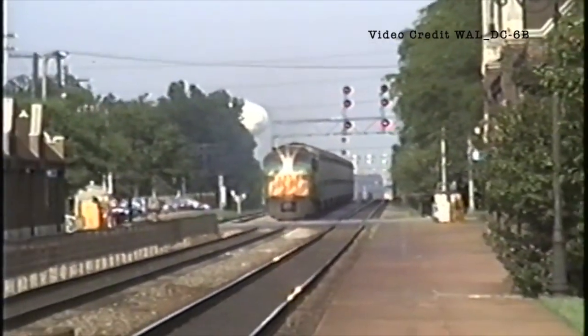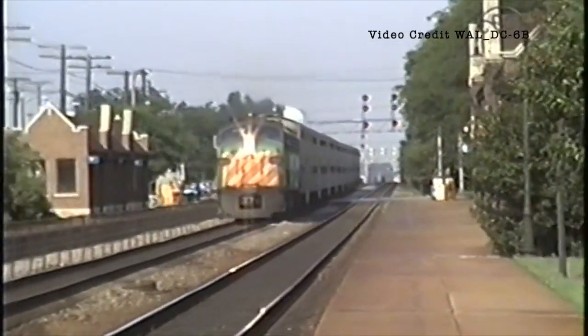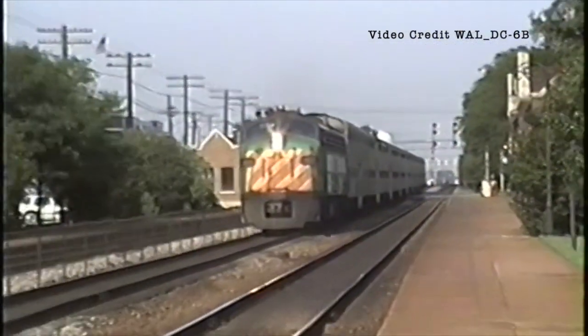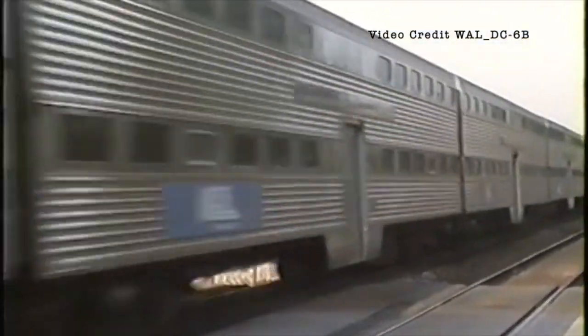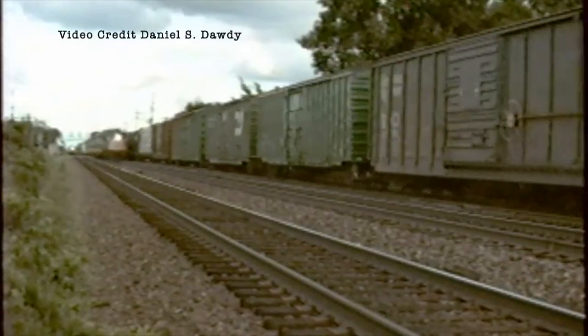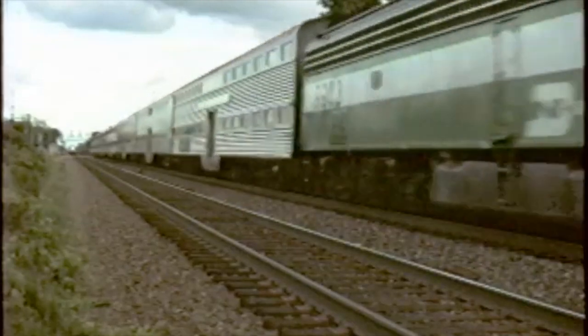As time went on, Burlington Northern's E-units gained a serious following from rail fans. From the late 1970s onward, E-units nationwide were being retired and scrapped, and the sight of the classic Streamliner was becoming rare. But on Burlington Northern's racetrack, E-units flew commuters to and from Chicago at high speed.